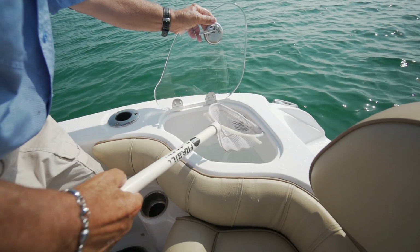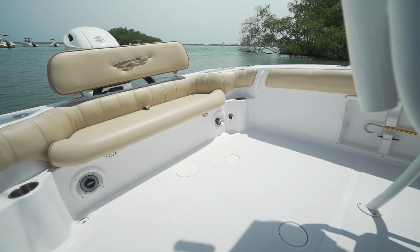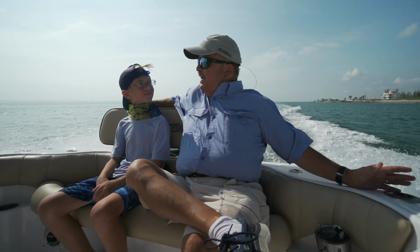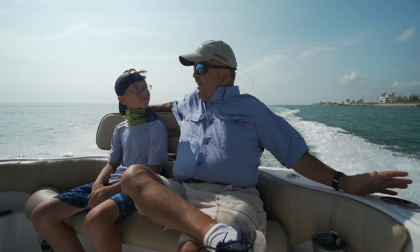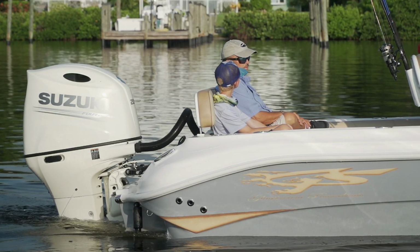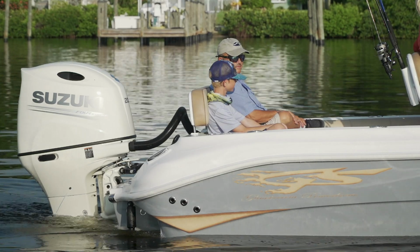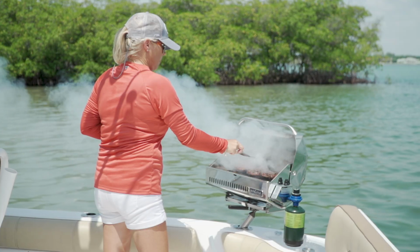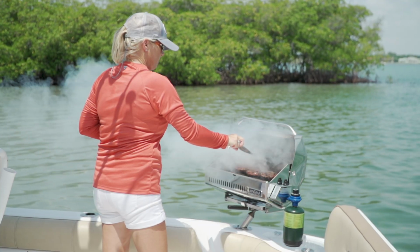She had twin live wells in the transom. We're gonna be able to carry enough live bait, that's covered. And she actually had a big cockpit for a 24-foot boat. The bench seating at the stern offered plenty of room for multiple people and made for a great ride on the boat all day. Best part of the day, setting up the grill on this boat was so easy. I had so much room in the stern. We were making the other boats at the sandbar super jealous.